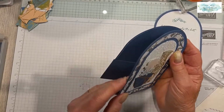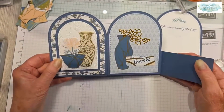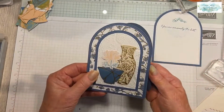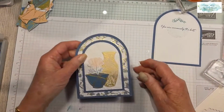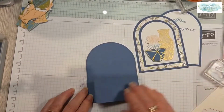So you want to make sure you're always testing it out. It's going to open like this. So there's the front. It opens to the center. So you're going to close the front, and then you're going to glue this again to this strip. So this strip here.